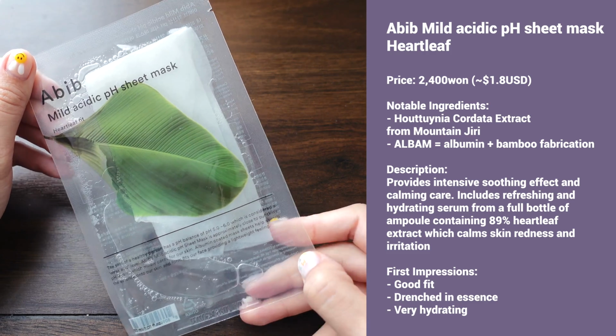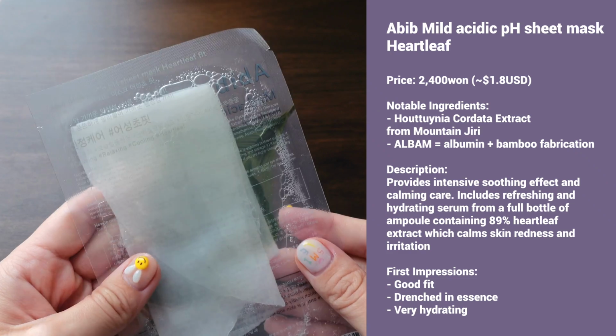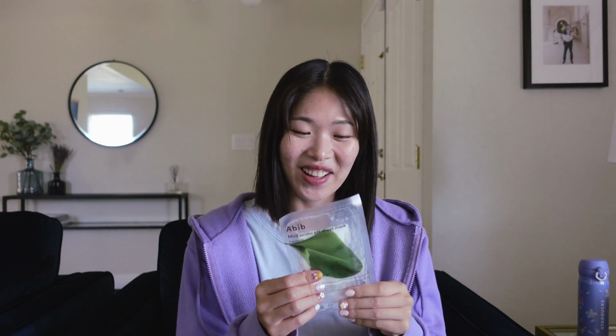And then the next item is also something that I have been wanting to try. It is the Abib Mild Acidic pH Sheet Mask. I saw a lot of people buying this the last time that I was in Korea, but I don't remember why I never opted to buy it for myself. Another product from Abib that I really want to try is their toner mask, but the tub is so huge that I could not justify buying it this time because, you know, limited luggage space. So I decided to opt for the sheet mask instead to try it out. I'm excited. Maybe I'll try using this later. Maybe I'll film it. I don't know.